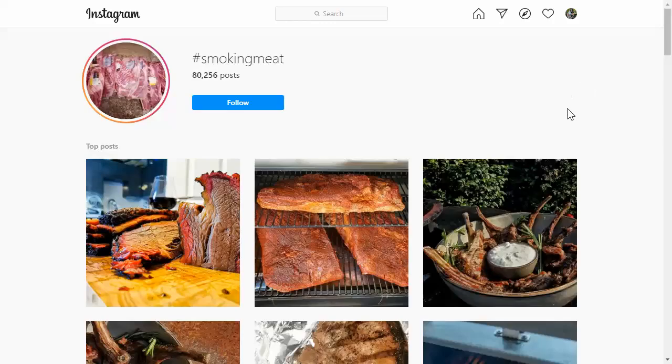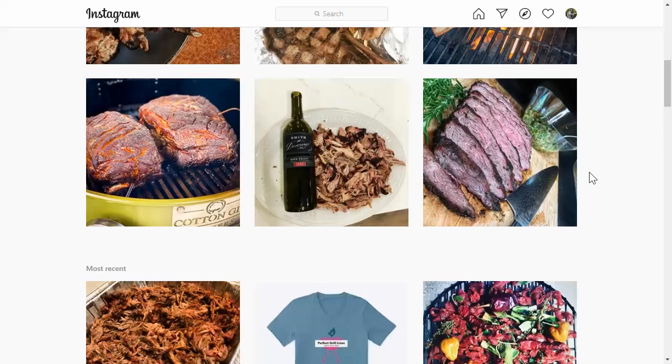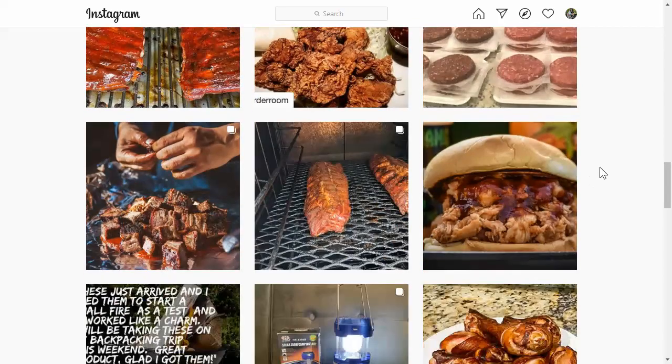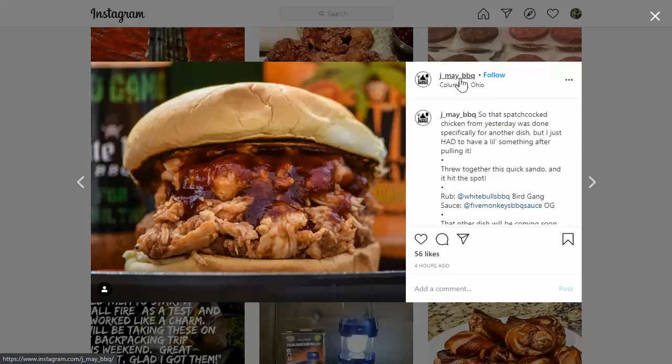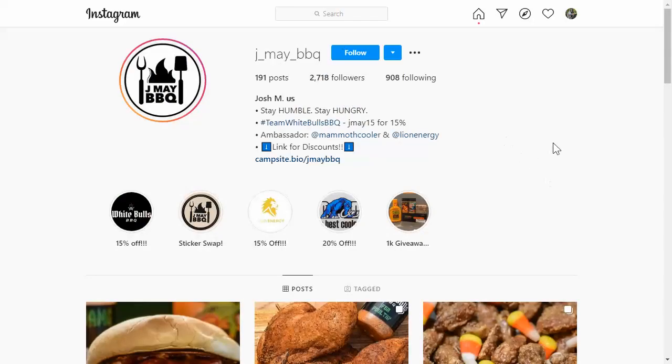Now, in order to build an audience on Instagram, one, you need consistent content that your audience actually likes. So I would go into the smoking meat hashtag and see what people are actually engaging with, and then create content similar to that or similar style or whatever. But what you want to do is find other people in your niche, specifically maybe some theme pages around smoking meat or whatever your niche is, and then clicking on one of these and then going to, let's say, this J May barbecue, and see if you can do some sort of deal with them.